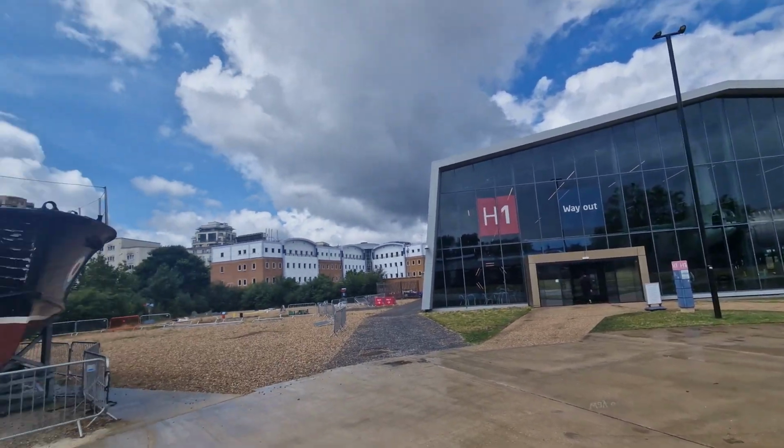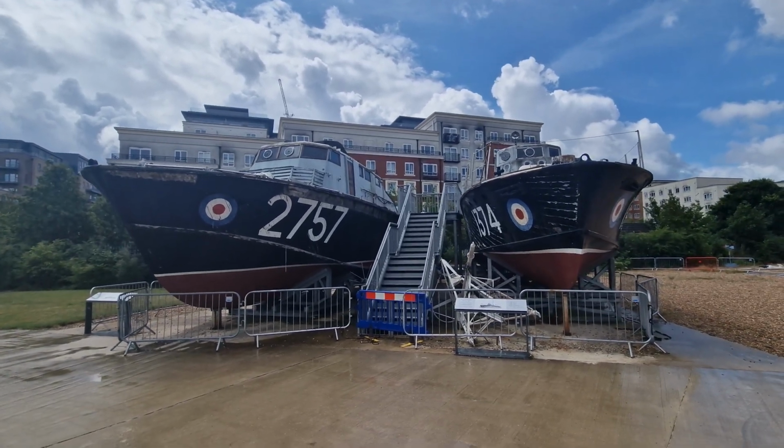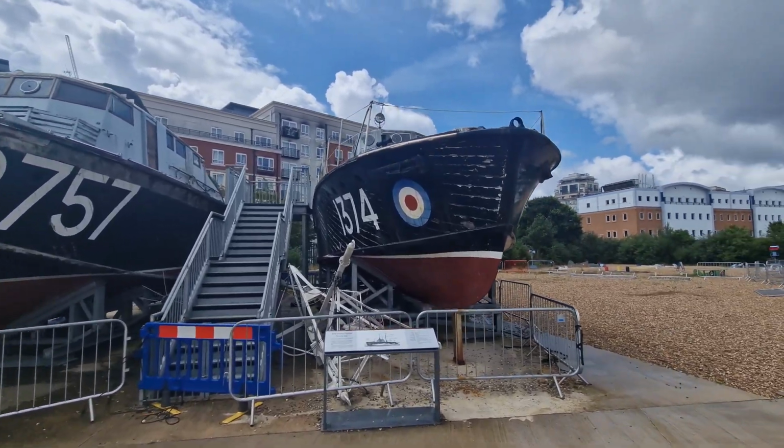So here we leave the comfort of Hangar One. We go past some of the RAF boats which are here, and they've got details on the plaques right by them, and we're going to head down to Hangar 2 for some more incredible planes.